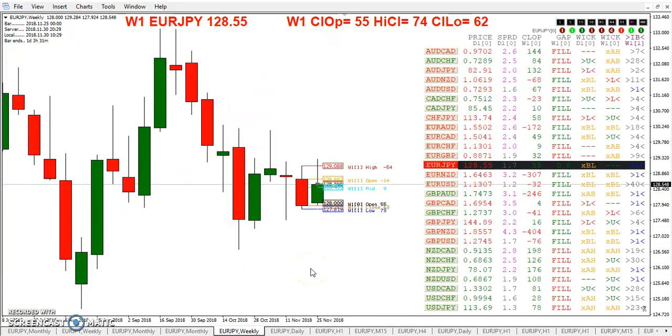Okay, for the week, this is funny. My favorite trade did not fill the gap. Everybody else did, though. But once again, it did get close. I think it missed by 2 pips, but that's still a miss.